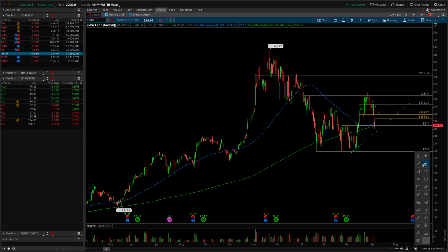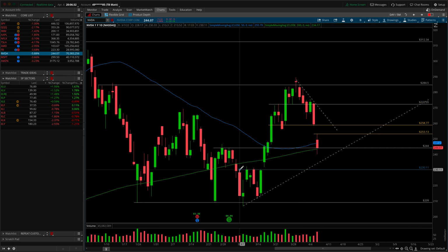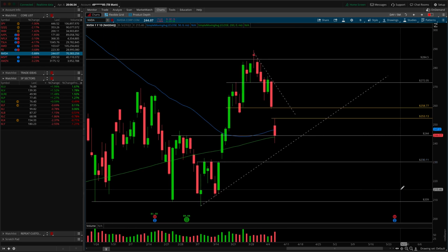Oops, we want to switch tools quickly, and we'll try that one more time. Your highs are all stacked around 230, would be next support. If that breaks, again, you get more of that filling up of the triangle, something like that to the downside. So those are NVIDIA thoughts. 260 upside critical resistance, and to the downside, if we do continue, 230, watching to see what happens there.